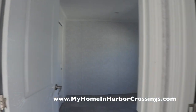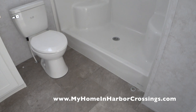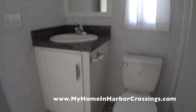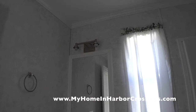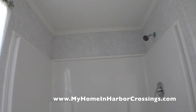So this is the first bedroom and the first bathroom. You've got a one-piece fiberglass tub seat shower stall. You've got a little window, a framed mirror, the commode, the vanity, the porcelain sink. We have to install the glass shower door, the bypass door.